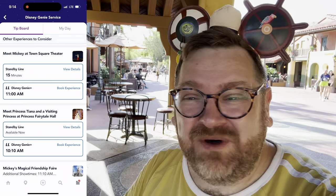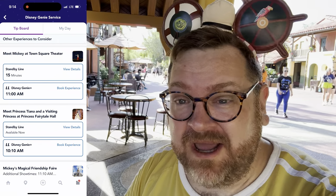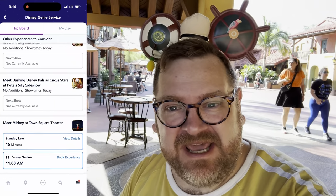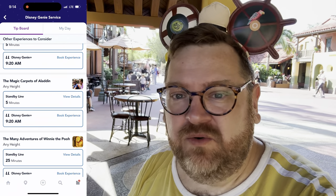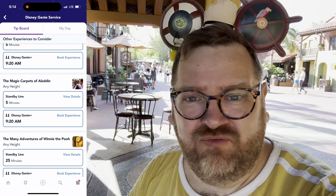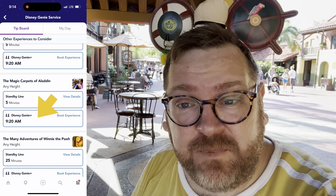Well, our day may have started with a Disney Genie Gremlin, but now we have gotten on two of the biggest rides in this park in the first 30 minutes. So all's well that ends well, in my opinion. As soon as I tapped in over there at Pirates of the Caribbean, I fired up my Disney experience and I booked another of what I like to call a right now ride. So I didn't take any time setting anything up. I just scrolled down to Magic Carpets of Aladdin. I knew probably there was gonna be a really quick return time for that, and I booked it.